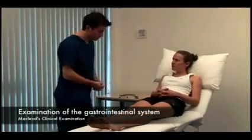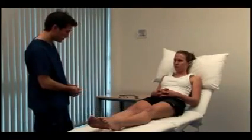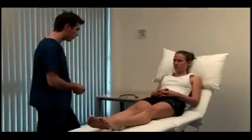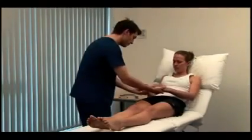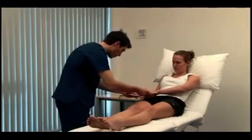No. Consider the patient's nutritional state. You should record their height, weight, waist circumference, and calculate the BMI. Look for nail abnormalities such as leukonychia or koilonychia.